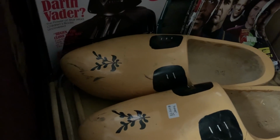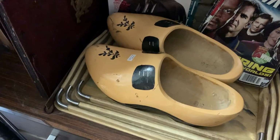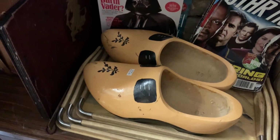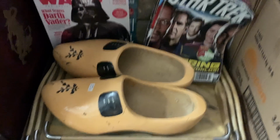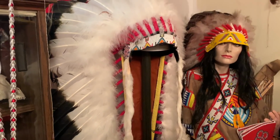There's even some Dutch clogs or klompen. I've not had the best luck selling those. I might leave those for the next person who either has a wooden leg and they need a wooden shoe to match their wooden leg, or someone who just wants them for decoration. There are some neat Tonka trucks. Oh, I'll keep looking around.